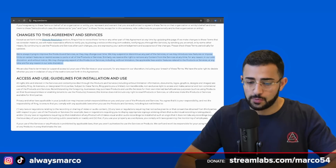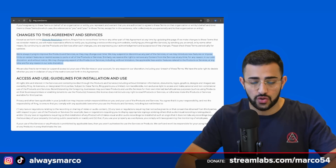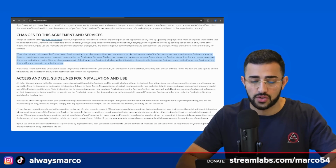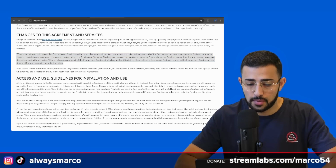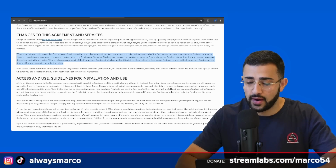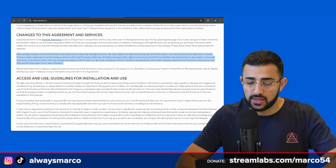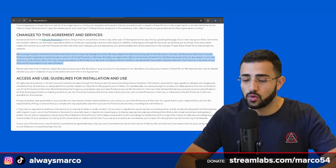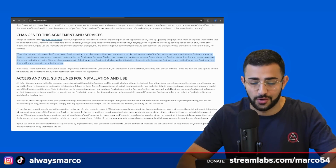My opinion. We may suspend or discontinue any parts of the services, or we may introduce new features or impose limits on certain features or restrict access to parts or all parts of the products or services. Similarly, we reserve the right to remove any content from the services at any time for any reason in our sole discretion and without notice. We may change any aspect of the products or services, including without limitation, the applicable fees and or features related to the products or services at any time and for any reason in our sole discretion.